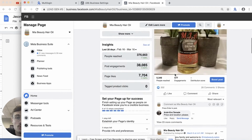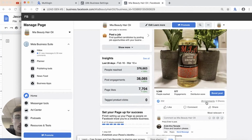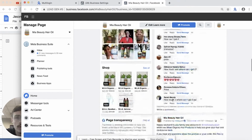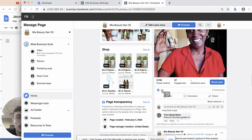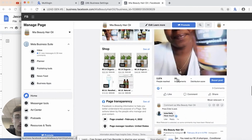And if they go to the most recent posts, look here, 6 days ago, 202 likes, 26 comments, 5 shares. And all these people are commenting price, where can I get it? We're hiring a VA right now to answer these, but look at all the engagement that we're getting organically just because we're getting people in our ecosystem. So now what can we do? We can build out an entire content team to push organic every day. These people will now see the content every single day on Facebook.